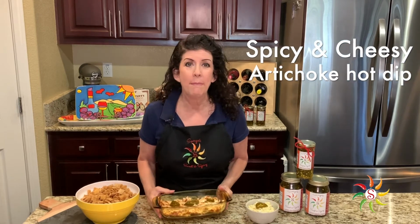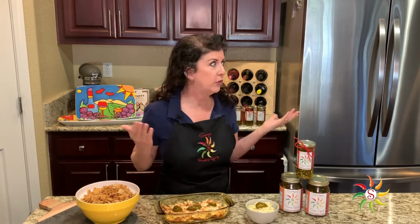Now, cheesy artichoke dip. Mark loves this and I love this too. I don't usually just make this for guests, and as you know, we're not having guests over, but this is one of those recipes where you can kind of snack on it during the day because it's yummy, it's cheesy, it's sweet, it's spicy, and it's amazing.